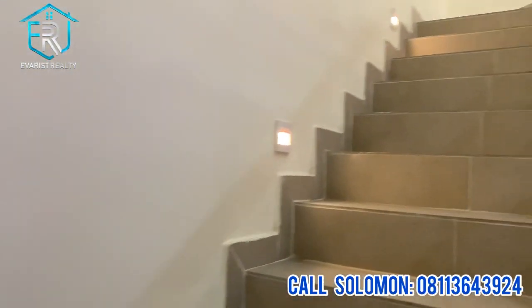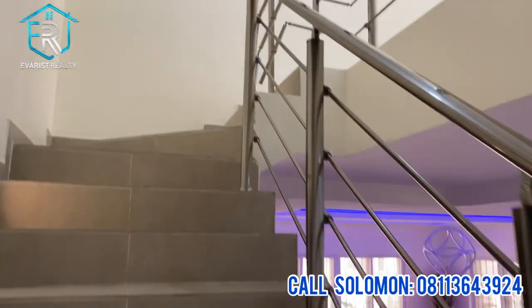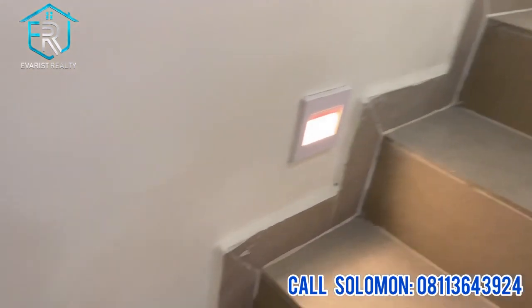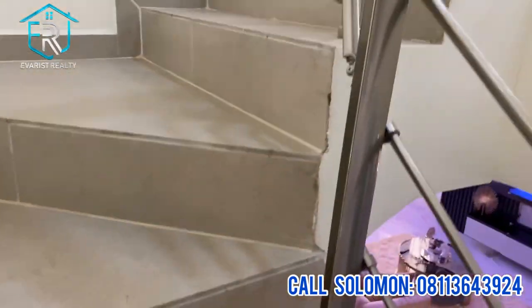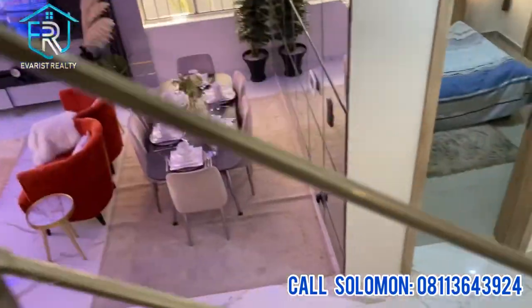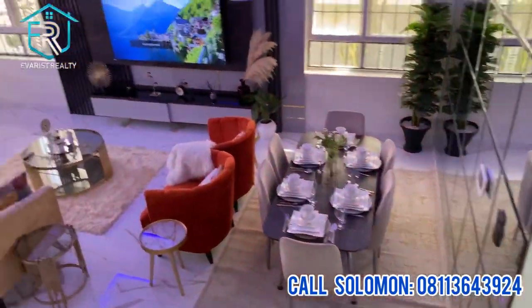Okay, so let's check out upstairs. You have this light by the staircase. You can actually do more. Like I said, when you get your home, you can actually do more. This is the view from the staircase. You love this.